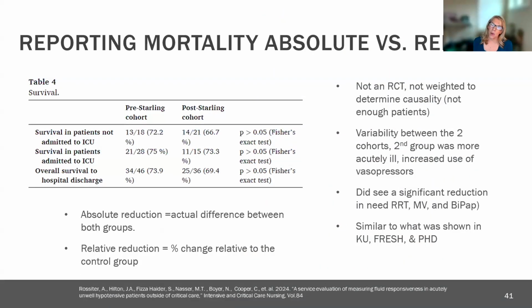So one of the things of note of this particular study also is that it wasn't a randomly controlled trial. It was basically looking at what their previous practice was and then what it looked like after they instituted this new protocol for their rapid response group, having this nurse-based response team. So it was not weighted enough also to determine causality. So that's an important aspect to keep in mind, because when we look at survival of those patients, looking at our pre versus post, there really wasn't a significant difference in survival between the two groups.